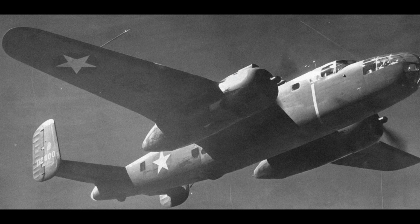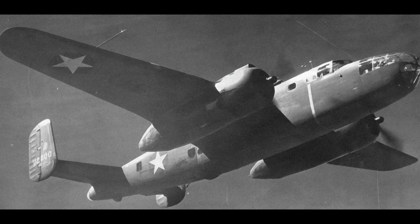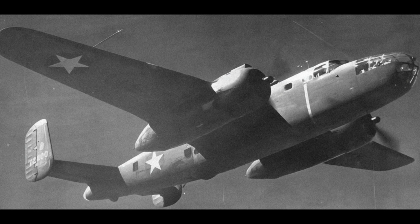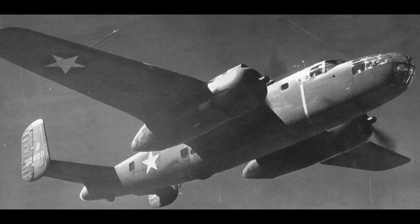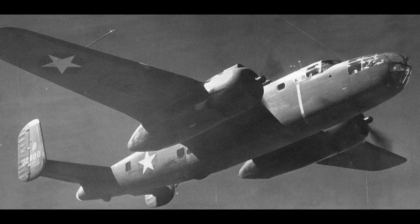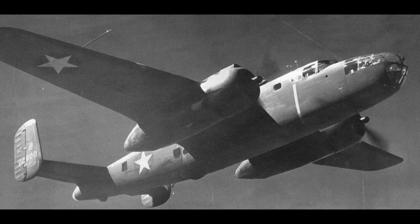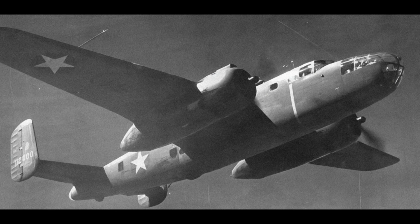Early B-25Cs had 4 tanks in the center wing section. These held a total of 1,253 gallons. Later, fuel capacity was bumped up to 10 tanks. These held 1,553 gallons. This was done by adding extra 301-gallon cells in the outer wing panels. If that was not enough, crews could drop a 584-gallon metal tank right into the bomb bay.